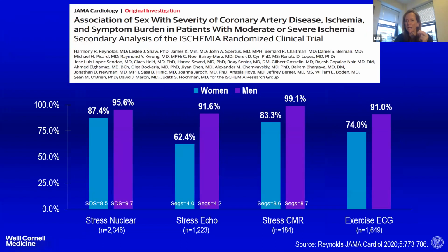Now, if you look just at those eligible patients, here we see an analysis from Harmony Reynolds in JAMA Cardiology earlier this year, looking at the relationship with a nuclear scan, the echo scan, CMR, and exercise testing in women versus men in relation to identifying obstructive disease. You can see the nuclear scan was very highly accurate. Not sure why the stress echo scan was not as great in terms of accuracy in identifying obstructive disease in women. These were more often hypertensive women. There have been several papers showing inducible wall motion abnormalities with uncontrolled hypertension, particularly in the setting of left ventricular hypertrophy. High degree of accuracy with MR.